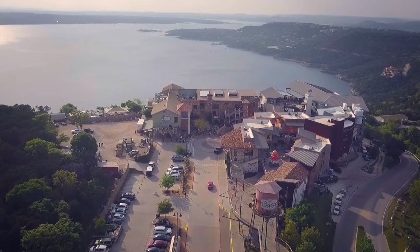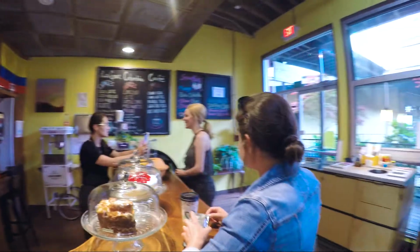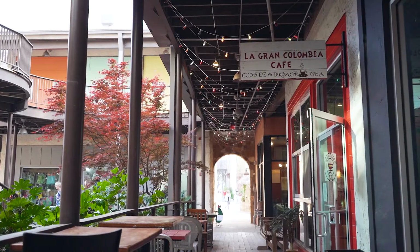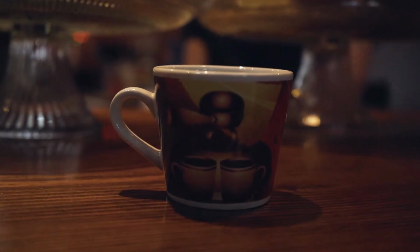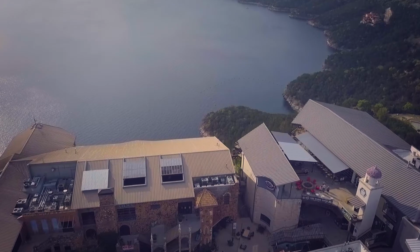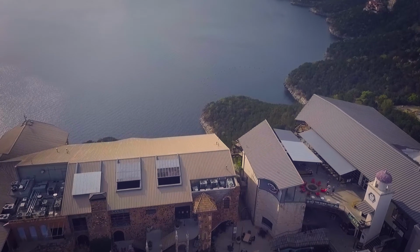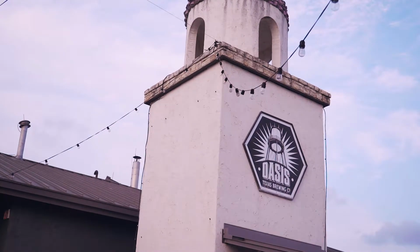We swung by La Gran Colombia Cafe at the Oasis, and even that might be overstating it. Don't get me wrong, the coffee was excellent, 100% Colombian in fact. And while they offer a humble assortment of baked Colombian bites, the place was empty and didn't exactly have that stay and sit a while vibe. So we pounded an espresso and headed to the crown jewel of the complex. Any guesses what that might be?